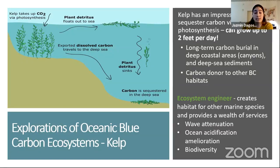So besides carbon sequestration, kelp forests are amazing ecosystem engineers, which support biodiversity, provide protection from coastal erosion, and reduce the localized effects of ocean acidification. So with all these accolades, you may be wondering again, why are they not included as actionable blue carbon habitats, or why do they not have an IPCC recognition?